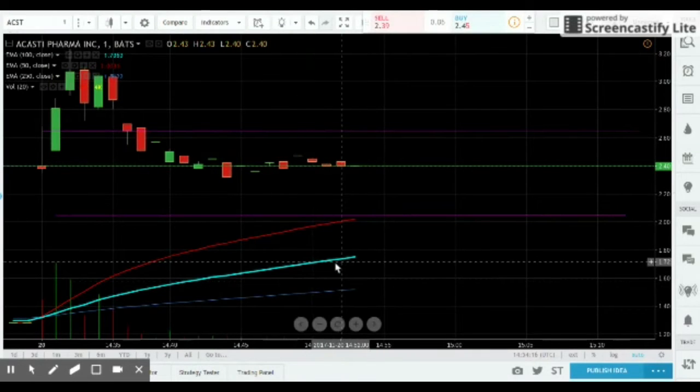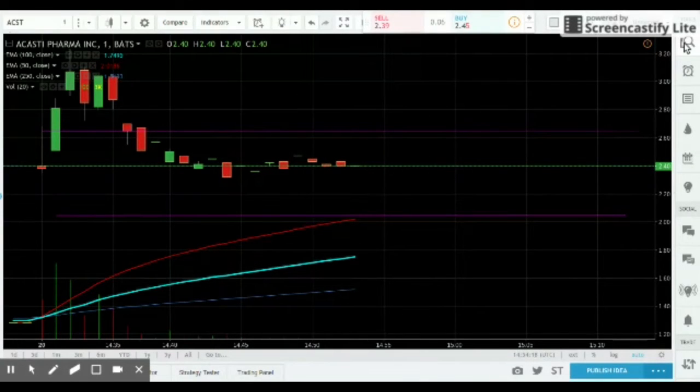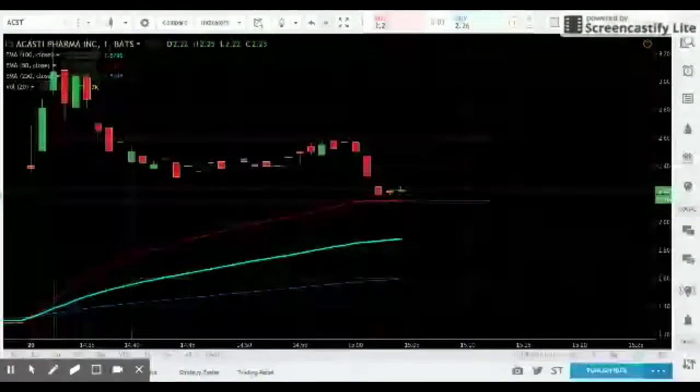Volume seems to be kind of tapering off here, but it is still top of our scanner, sitting at about 4.6 million, still about 10 times the average volume. Yeah, we're just going to see where this one goes, because it could go either way at this point. Stay patient on this play.